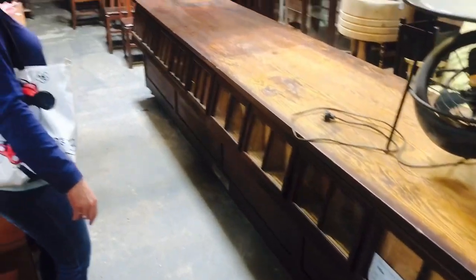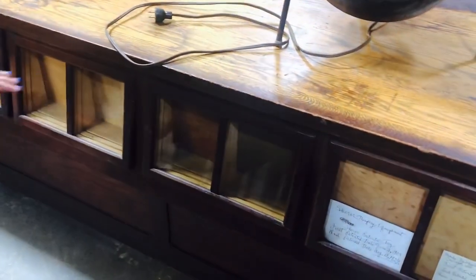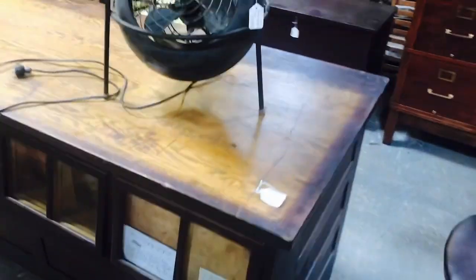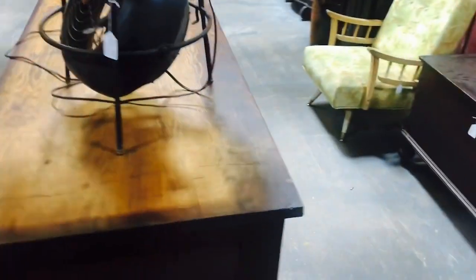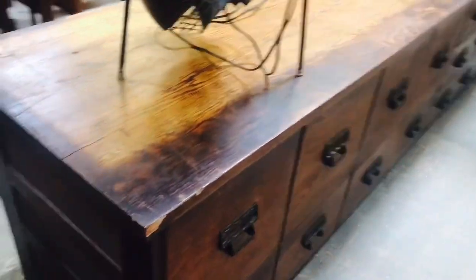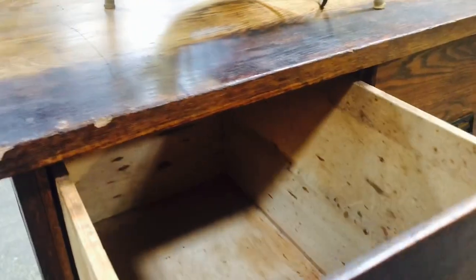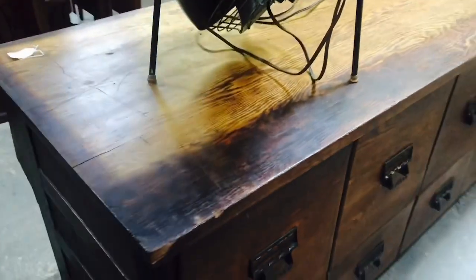What is it? It's a clean foods display. So you would stack chips or candy or whatever, and then you would have them stacked right behind it. That is really cool. That is neat. So they would just put the stockpiles back here. How neat is that? That's way cool.